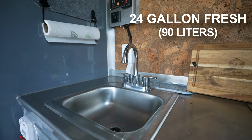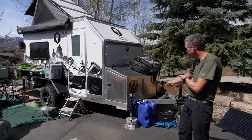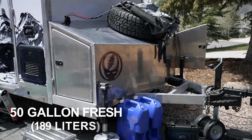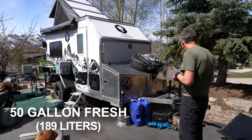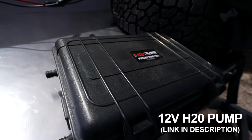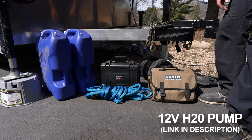I have 15 gallons on top of the van here. We also roll with jerry cans for water as well. So altogether, I think we're pushing 50 gallons, which is great for maybe even a week trip. I have this kick-ass pump in a box that helps hook hoses up, quick connect hoses up, so I can transfer the water around and get it in the tanks.